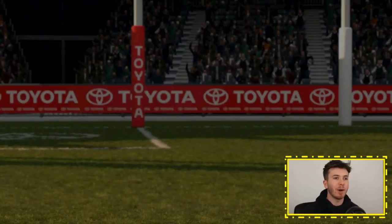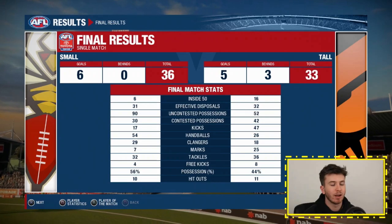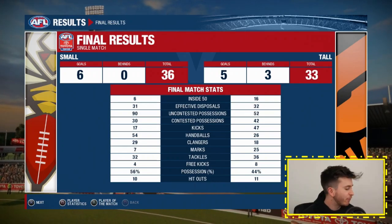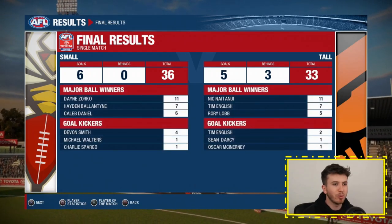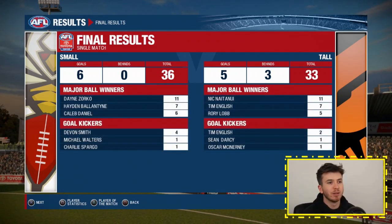Well, it was the pace. It was the pace of the little fellas which got us over the line. We played well for three quarters. I don't think we really... We might have scored one goal for the last half. That's pretty piss poor. But, wowee. The little fellas have done it.